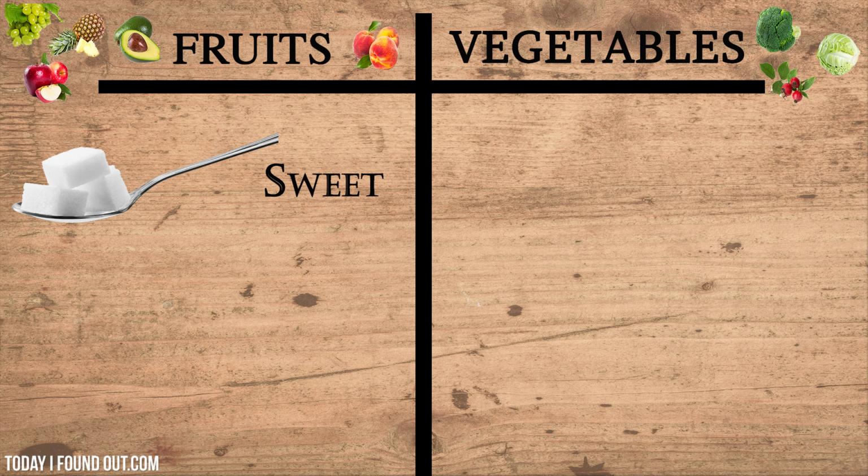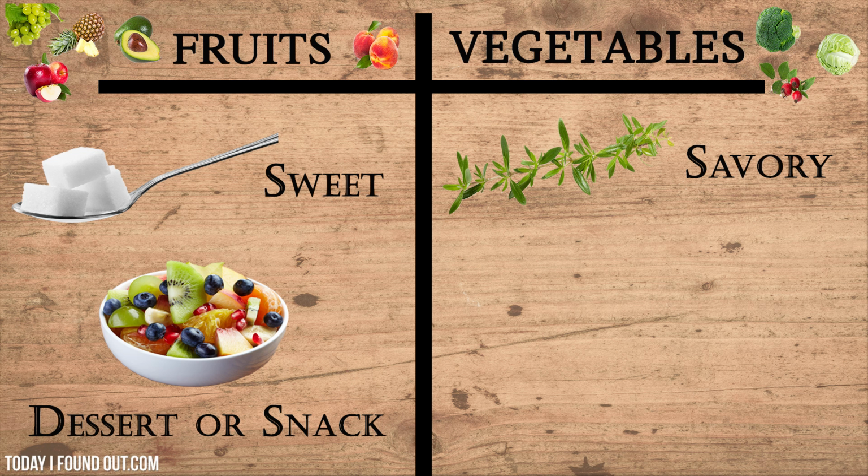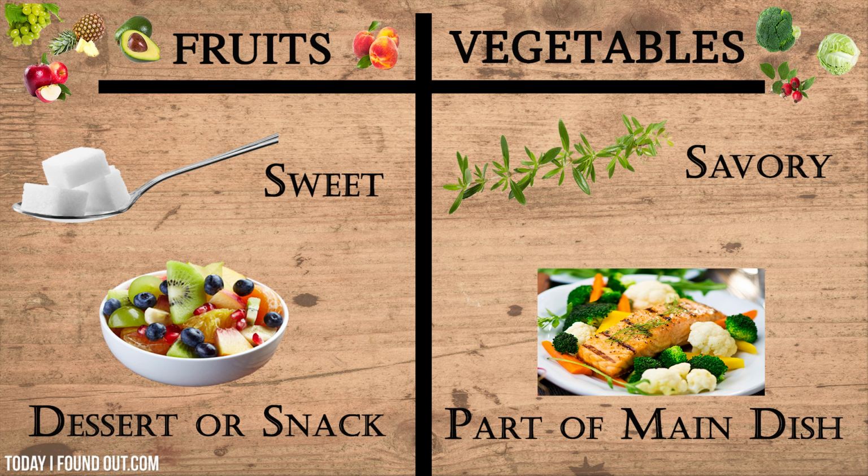When it comes to cooking, fruits are generally sweet tasting and vegetables are more savory. Fruits are also often served as part of a dessert or as a snack, and vegetables as part of the main dish. In neither case, though, is it always true, adding to the ambiguity of the non-scientific classification.